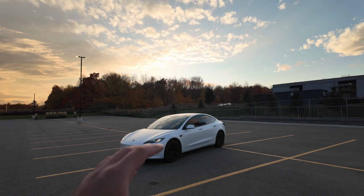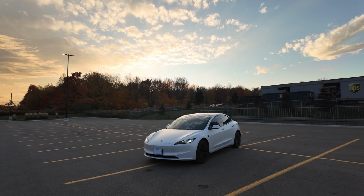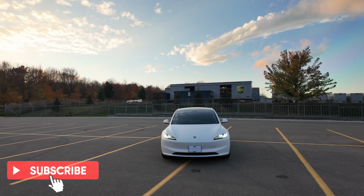And once you drive your vehicle for a couple of months and you get back into a gas car, well, let me tell you, you're going to be highly disappointed, because it's not going to be smooth and the acceleration is just not there.